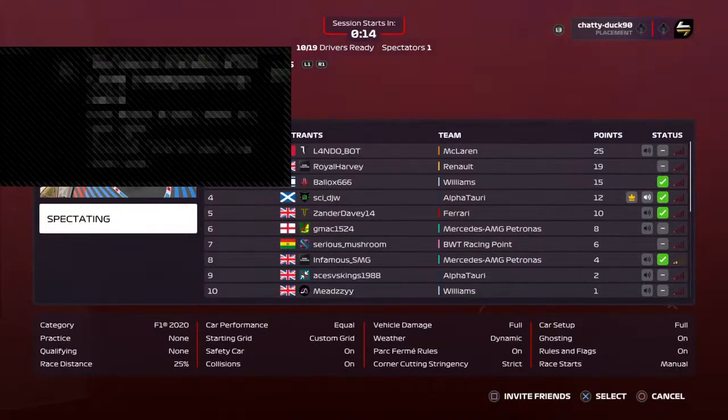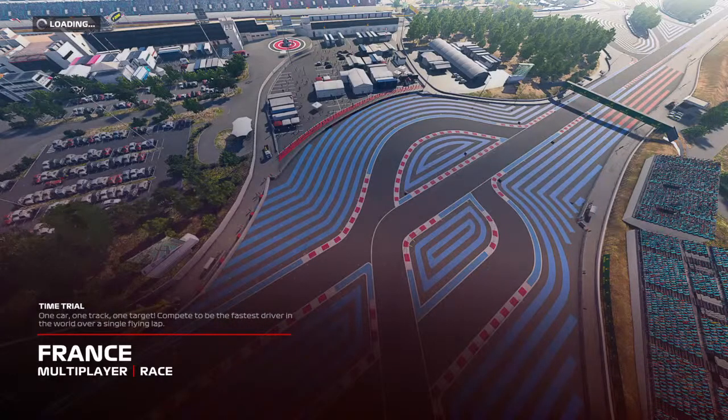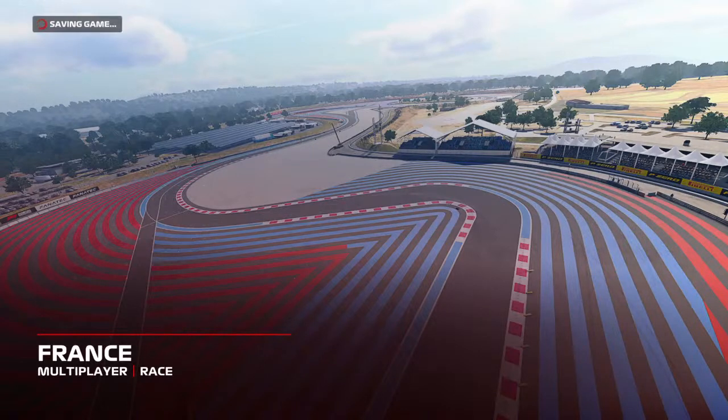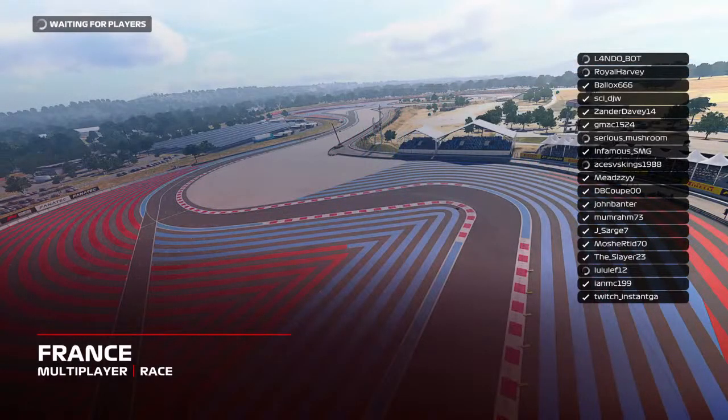So just seeing now the drivers ready for the French race, so just waiting a few seconds for the lobby to start, and then we'll be away for race 2 tonight at the Paul Ricard circuit in France. Not much of a favourite this one in real F1. Certainly not compared to Spa-Francorchamps where we just raced, but hopefully we'll see some good racing here in the game.